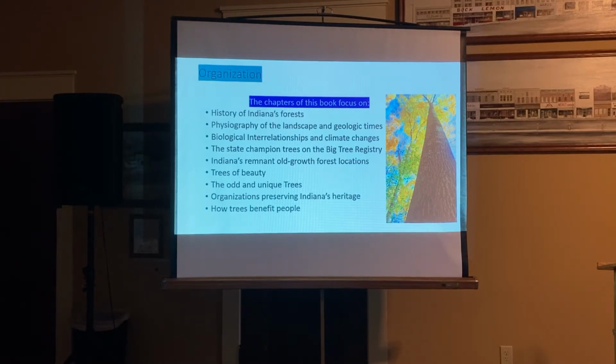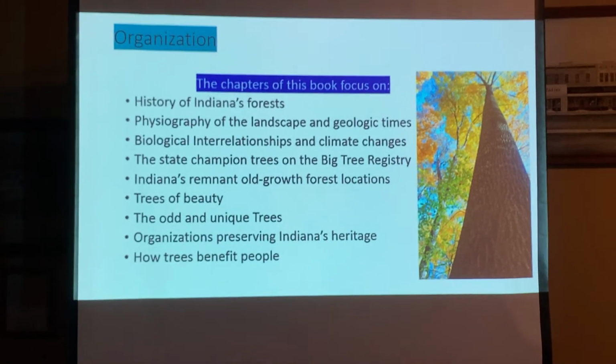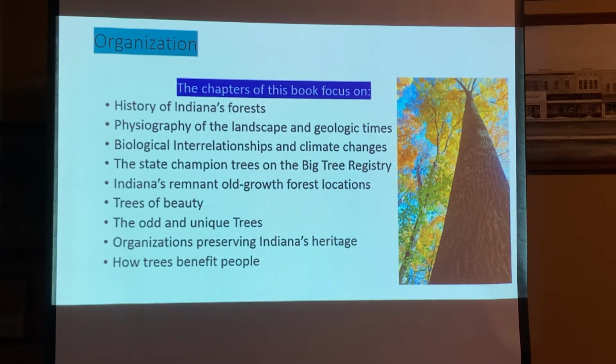The next thing I wanted to do was the big primary focus of the book. That was to talk about the champion trees of Indiana, the big trees, the state record-holding trees in this marvelous state, from all kinds of different species. We have a big tree registry in this state published through the Department of Natural Resources, and I went to that list of all the state champions and where they were located.